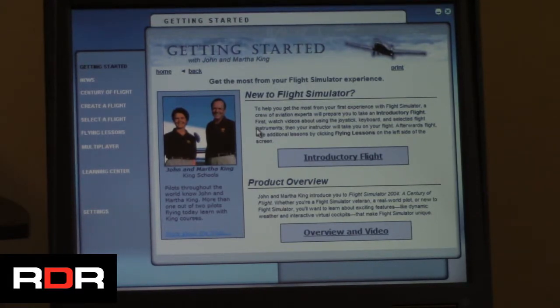Alright, so we got Flight Simulator 2004 installed here. It is running in software mode, which I expected some sort of message saying this doesn't have a 3D graphics card, which it definitely does not. So we'll just see how this runs with the current setup.